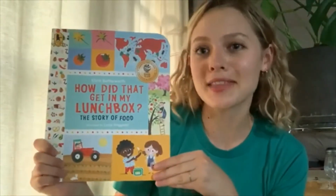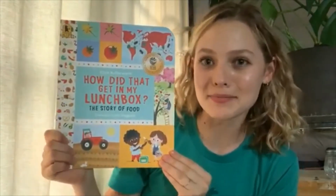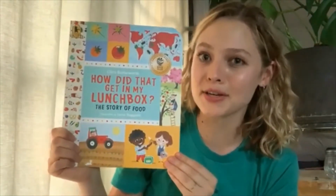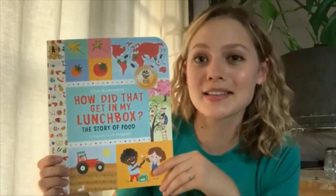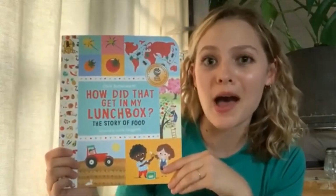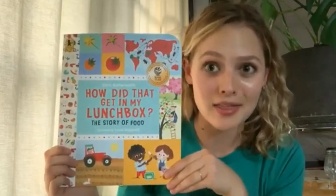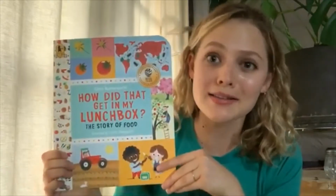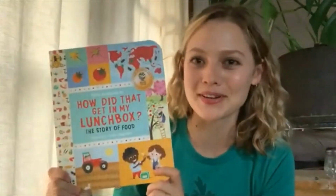This time I have a book called How Did That Get in My Lunchbox? The Story of Food by Chris Butterworth, illustrated by Lucia Gagliotti. Now this story is really fun because it takes us on a journey around the world to show you how the food you eat in your lunchbox on a regular school day got there, who grew it, who processed it, and who got it to your lunchbox. So I hope you enjoy.